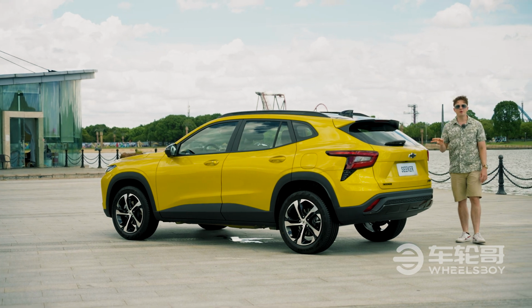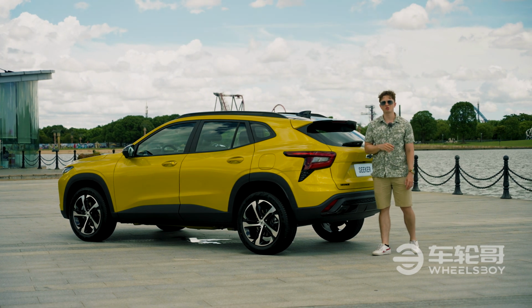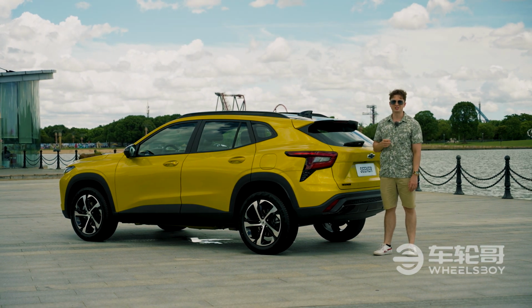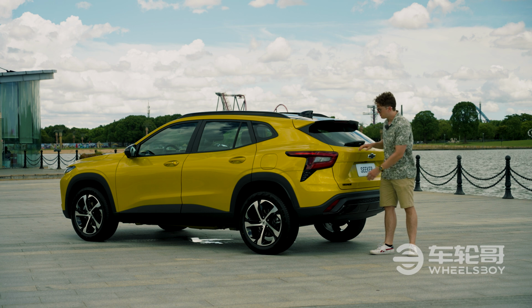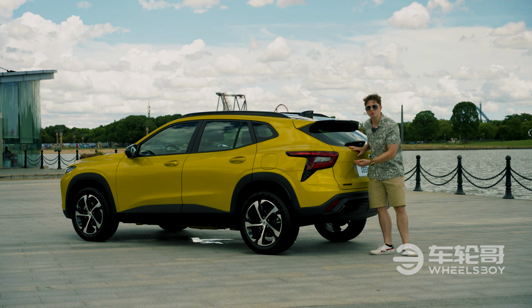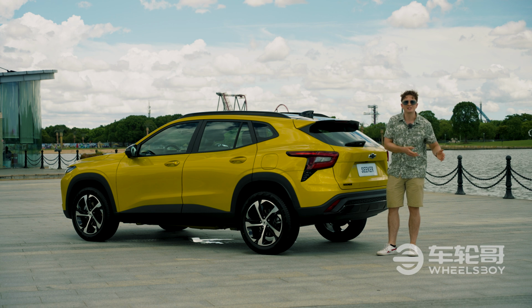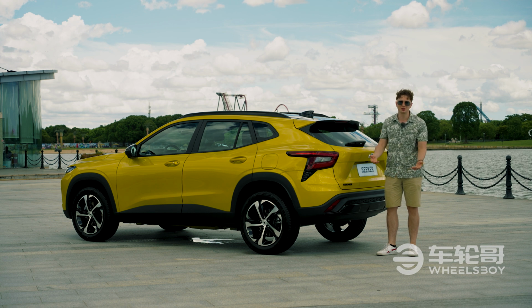The Seeker could be a very important vehicle for Chevrolet here in the Chinese market because their other compact crossover, the Trailblazer, well, it's been less than a major sales hit. I'm sure they're hoping that this vehicle, which was designed with Chinese buyers in mind from the very beginning, will be much more of a hit. As for when this car is going to debut in other markets, to be honest, we don't even know when it's going to hit the Chinese market, so we really couldn't tell you.